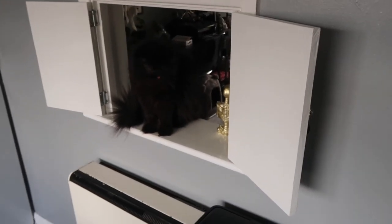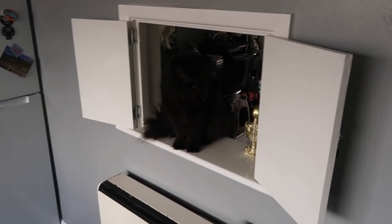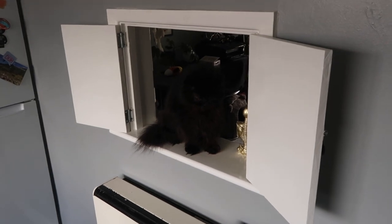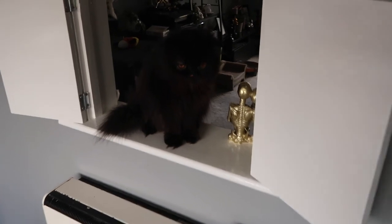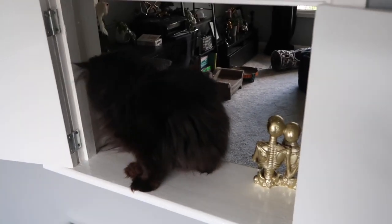I love this little window so much because my grandma has one at her house. I remember when I was a kid just thinking it was the funniest thing ever that my grandma had a window in the middle of her house, and I would open and shut the doors and stuff when I was really little. So I saw that and I just thought it was so cute, and it's also really practical because it looks into my living room. So when I'm cooking, or if I'm sat at the table in here working, I can see what these guys are up to in there.